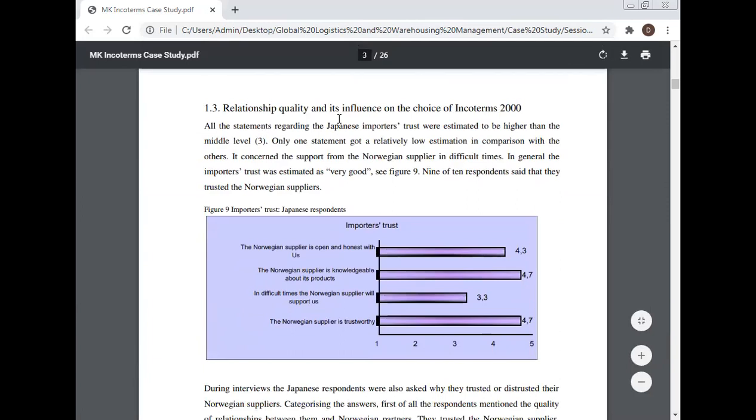Relationship quality and its influence on the choice of the Incoterm 2000. All the statements regarding the Japanese importers' trust were estimated to be higher than the middle level 3. Only one segment got a relatively low estimation in comparison with the others.